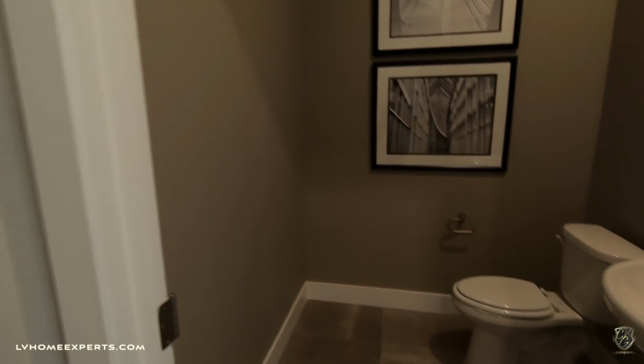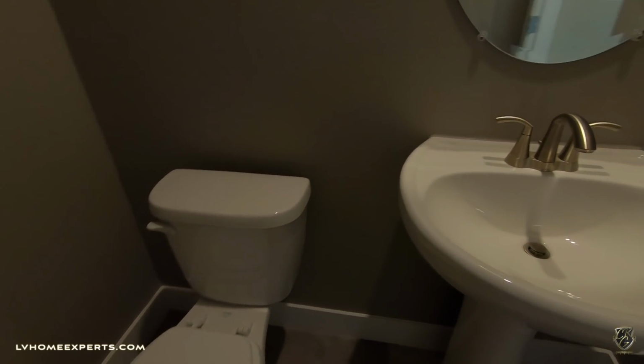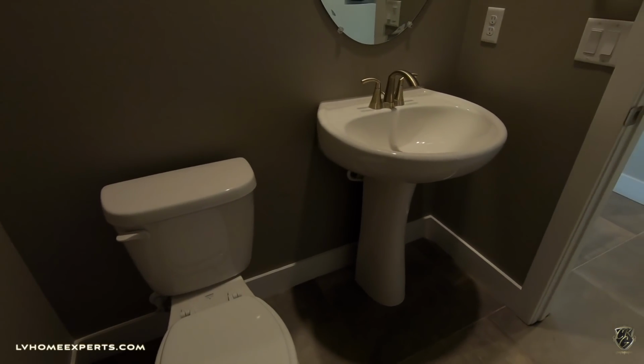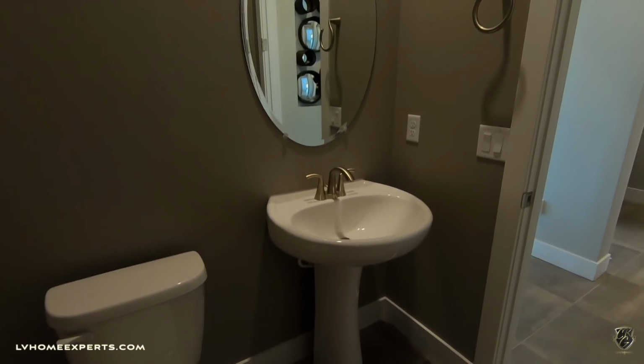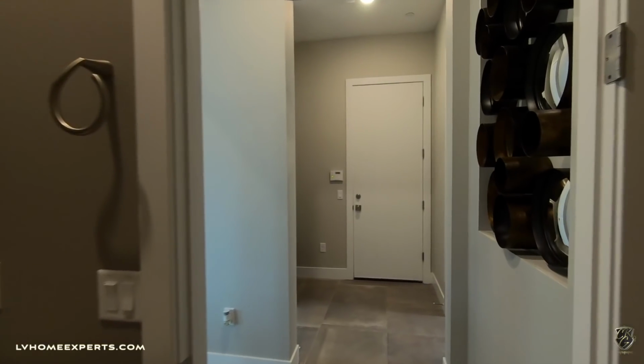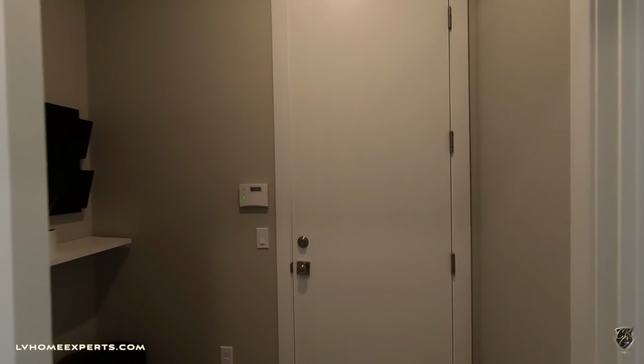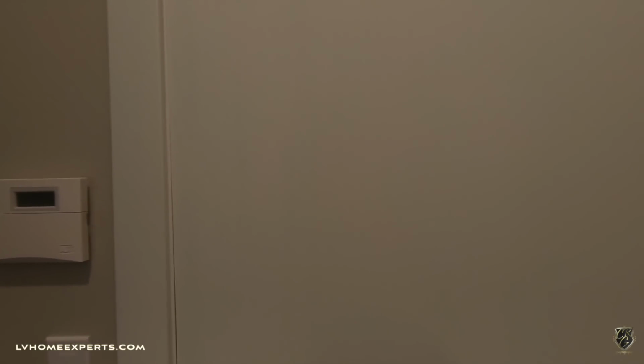Got your half bath. Got your pedestal sink. You do have an option to put a vanity here as well. And obviously you can add as many lights as you want. I probably would add more. Seems a little bit dark in this half bath. Right across here, we do have our two-car garage. See if we can get inside. Nope, that is locked.